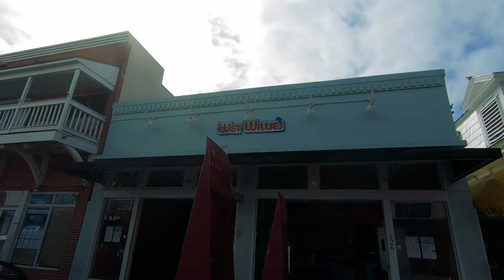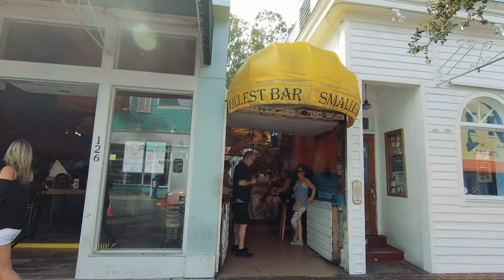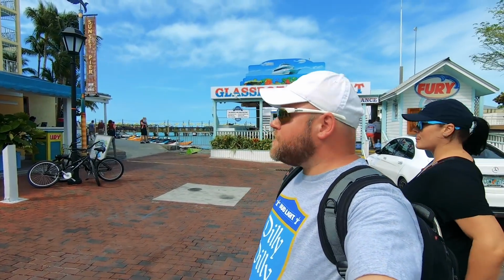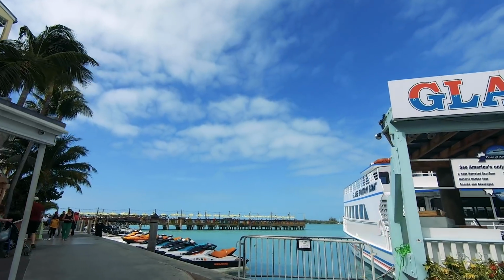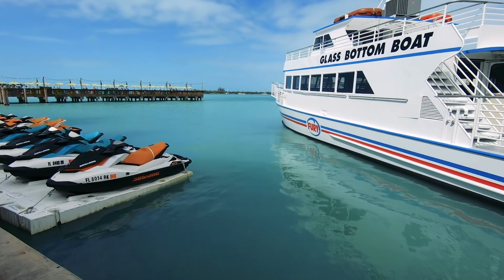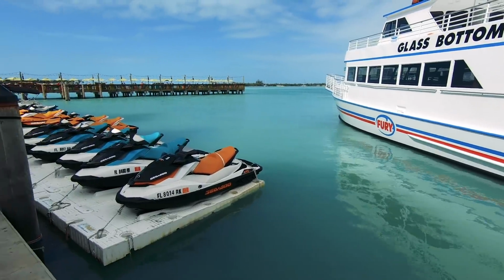So we got Wet Willie's and the smallest bar. How small it is. It's awesome. All right, well, we have made it to the end of, well, one side of Duval Street in Key West. Let's go check out the water. Like the other day, today is not beautiful blue sky, but there is blue in the sky. And I don't know if you can see the turquoise teal tint of water. It looks very nice.